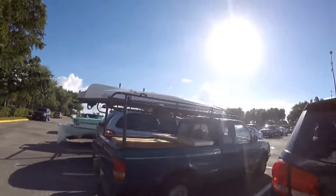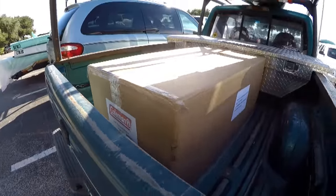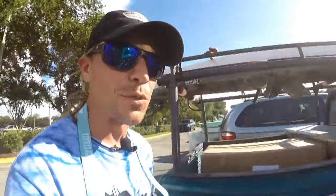But that's it, I'm all packed up. I think it was a pretty good show for me. Here's my truck. There's my kayak. There's my new outboard motor. I'll be telling you guys more about that in the future.